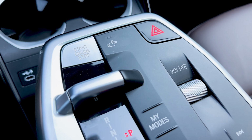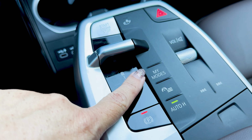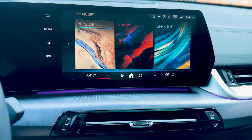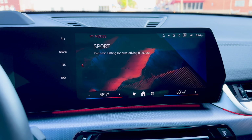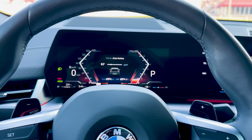Look at how beautiful and elegant the functions are for the gear shifter. This is the modes button. So when we look up here and press the modes button, look at what we can do. Personal, sport, efficient. Now you know the sport is where we're at, right? It's a dynamic setting for pure driving pleasure. So you can see that when I was pressing on the mode button, there were 3 different modes, okay? We've got personal mode, which can be customizable. There's a sport mode, which is active, and then eco mode, right?